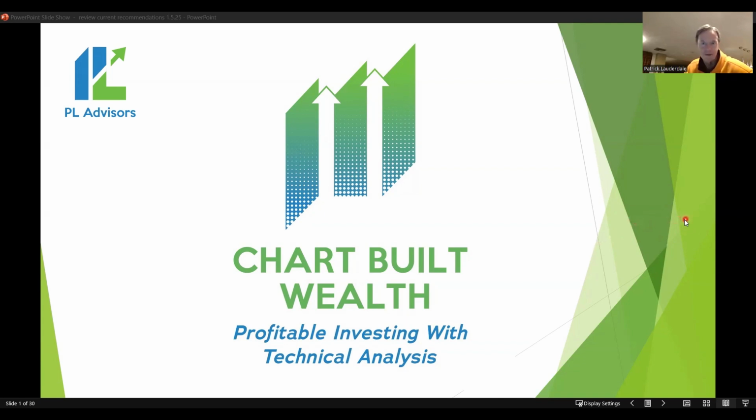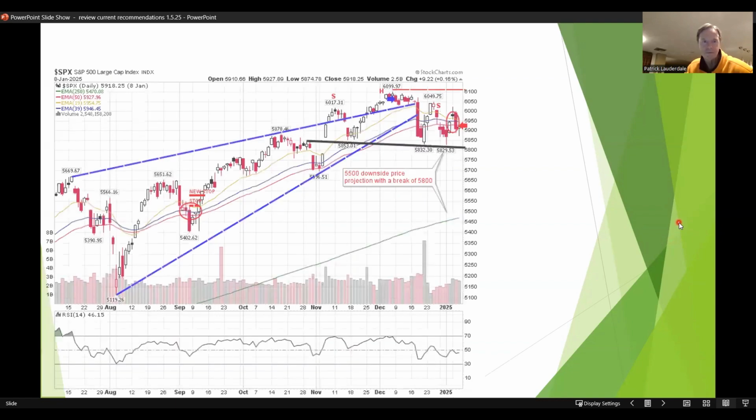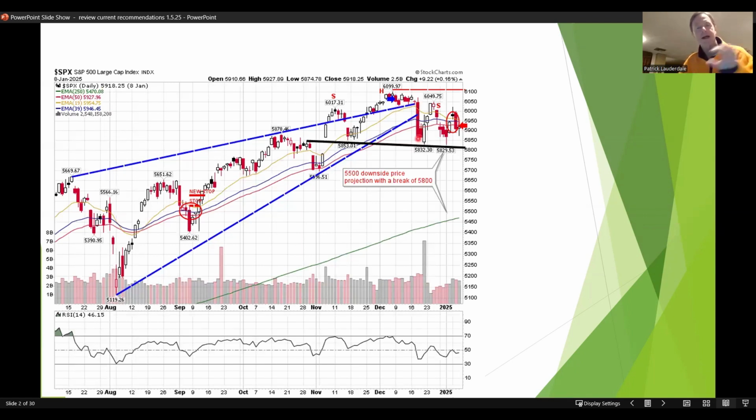Just wanted to do an update here. First of all, let's take a look at the short call on the S&P 500. So, we had an ending diagonal pattern, the two converging trend lines. We had a breakdown, big breakdown from that. Ending diagonals are usually found at the end of major market moves, and they suggest a change of trend.